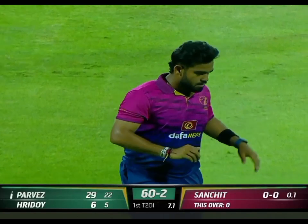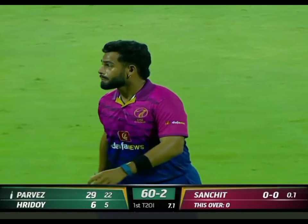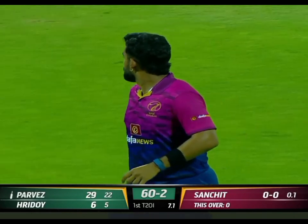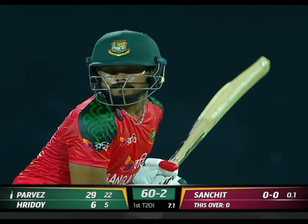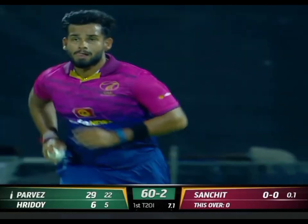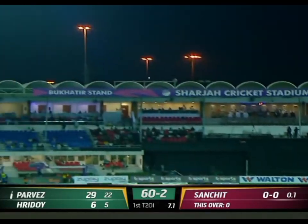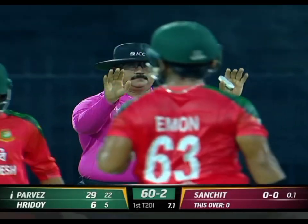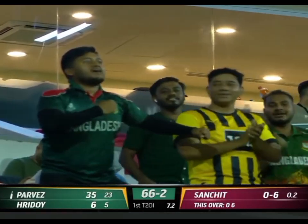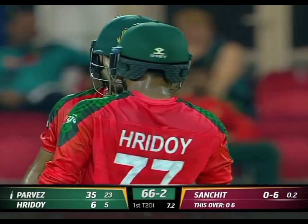Sanchit Sharma has come through the ranks of age group cricket here in the UAE. Sister plays for the UAE women's cricket team. Aerial and whacked. Maximum. Well, that was not a bad delivery. It was just a super shot from the in-form Parvez. What a hit.